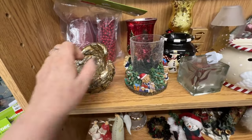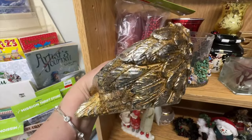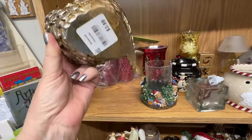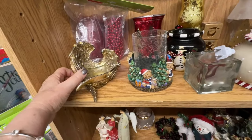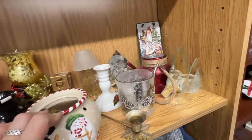$3.99. I like this with the angel. It almost is like the shape of a heart. I think it is purposely like silver and gold tone. I think this might go. This might go do well. I'm alone in here, so I'll think about it. I can leave it here for now.